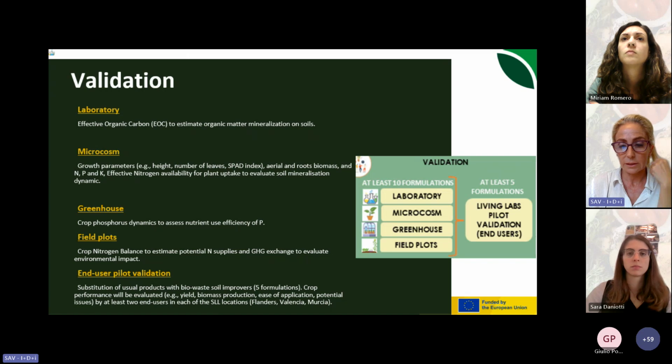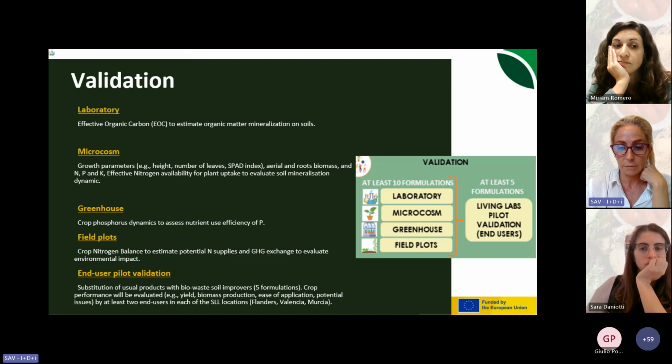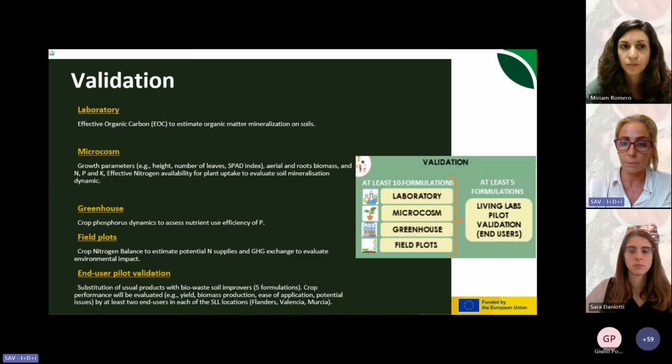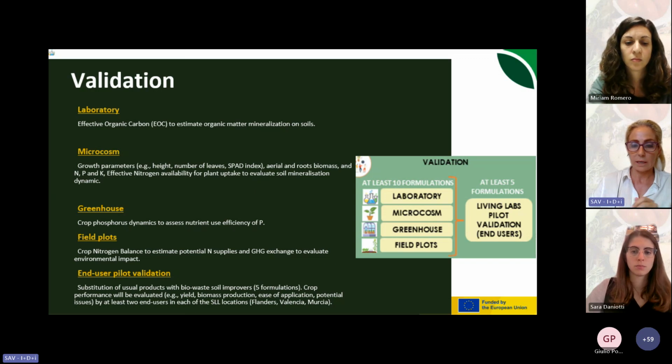Then at greenhouse level, crop phosphorus dynamics to assess phosphorus use efficiency. And at the field pilots, we will measure and validate crop nitrogen balance to estimate potential nitrogen supplies and GHG exchange to evaluate environmental impact. And finally, at least five formulations will be tested in the living labs with the end users.